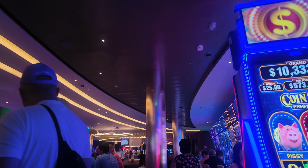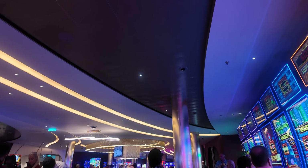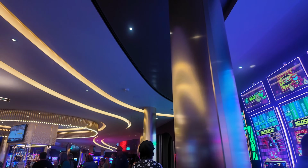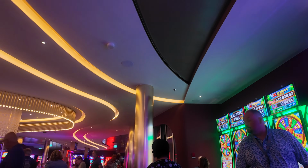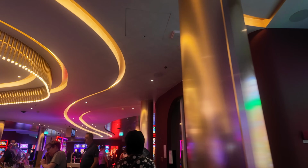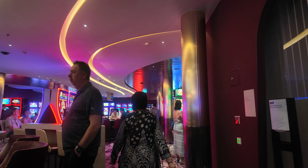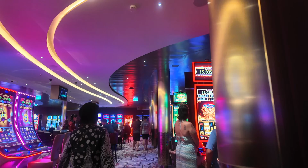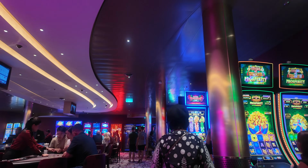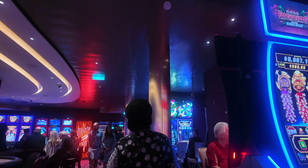Of course, you got your normal table games, and you've got all of your slot machines. But you know what, actually, this casino reminds me of how the casino is set up on the Ovation of the Seas. Oh, really? It's literally set up pretty similar. Like, it literally looks the exact same. So if you go back and you check out this video, we'll post it right here, and you look at the casino and you compare it to the one on Icon, it is almost identical.